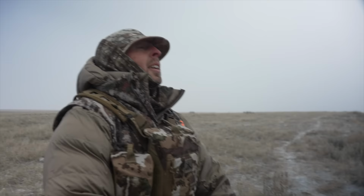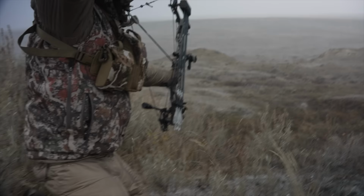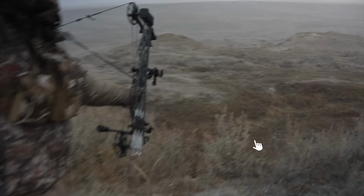Top pin. After we saw him that first time, I was like, they didn't seem spooked at all. So we jammed down the ridge, and I just happened to peek over. I saw the doe. She just wandered off. I looked to my left, and the buck was right there. Top pin. A really fantastic opportunity that got squandered right there. Would have been a tough shot.